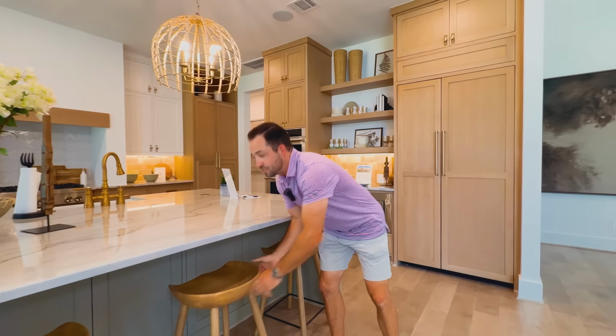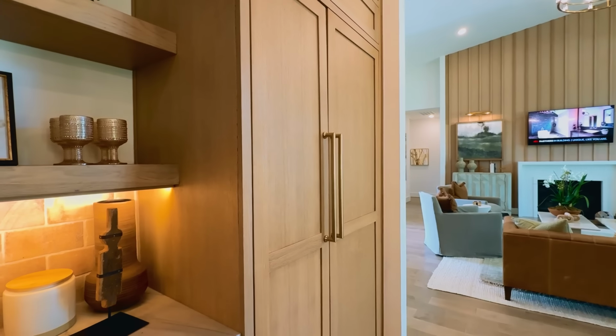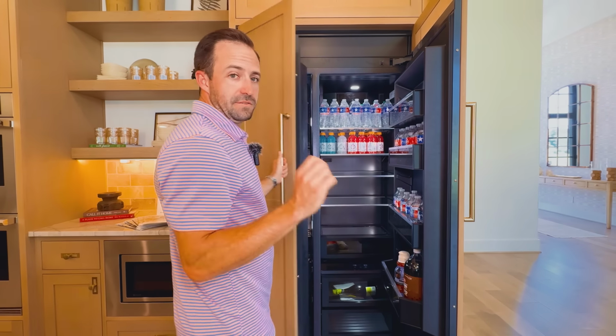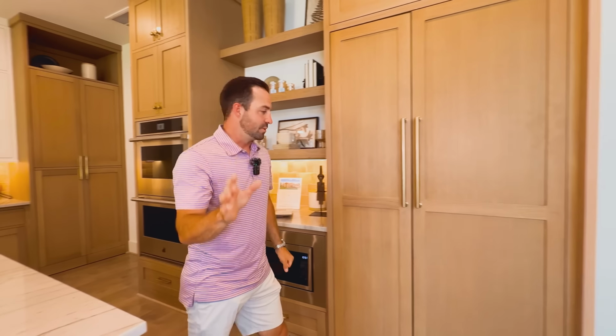They did a two-tone. They did kind of like a very light olive green underneath, and then they've got this really cool natural wood look. And guess what? This is actually the refrigerator. They've got it fully paneled. These are Genair appliances. And these things are very, very high-end, very nice. And I love whenever they can skin them to match the rest of the cabinetry.